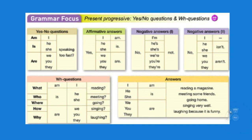So is he speaking too fast? Yes, he is. No, he's not. No, he isn't. Now, these are the two ways you can say it. No, he's not. No, he isn't. Same thing. Okay, they're just put together a little differently. You have to be able to answer them both ways for your test.